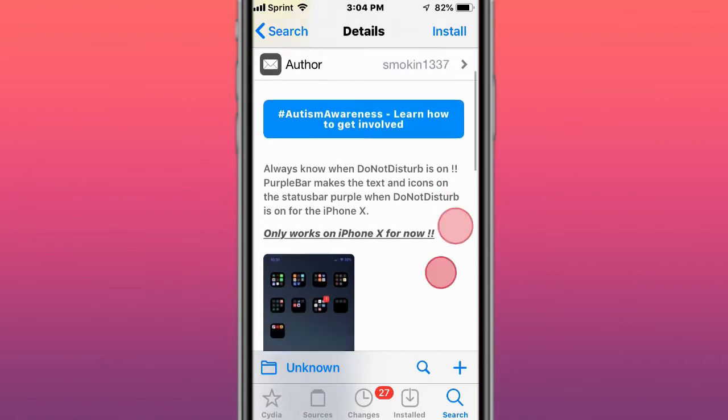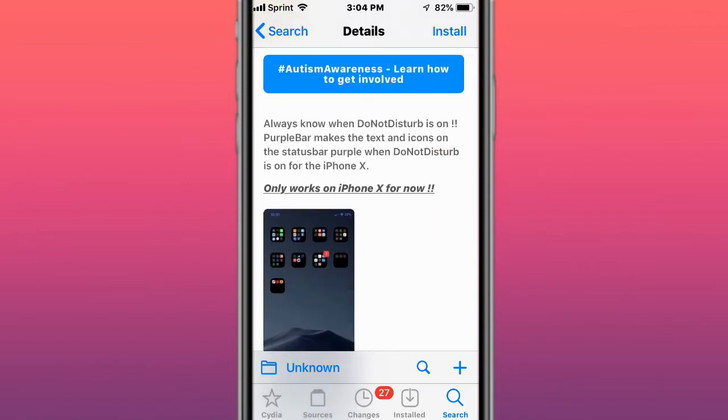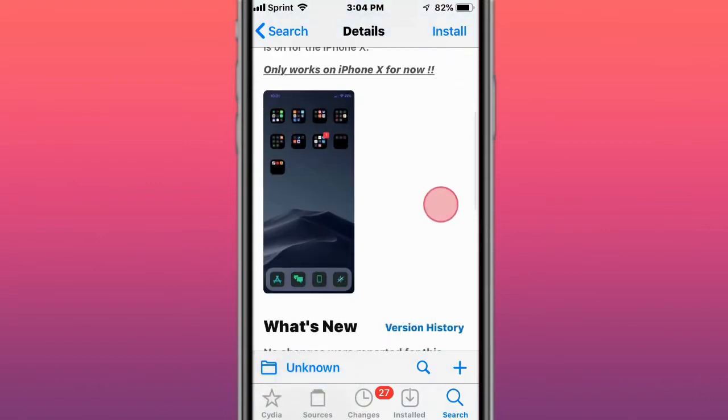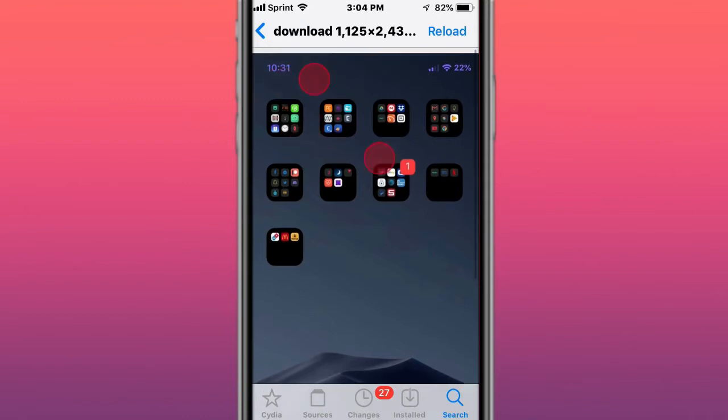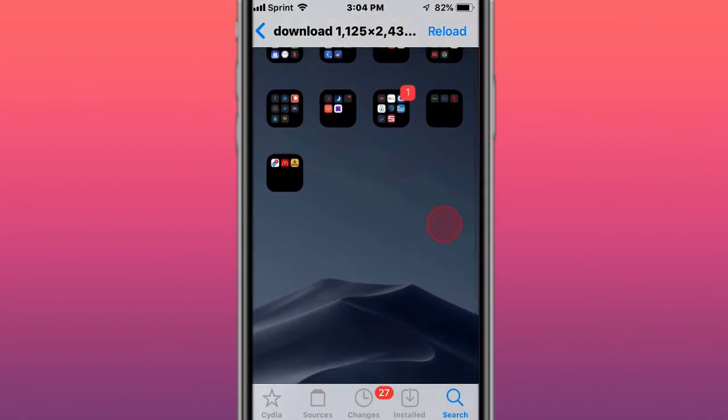This tweak is called Purple Bar. Always know when Do Not Disturb is on. The purple bar makes the text and icons on the status bar purple when Do Not Disturb is on for the iPhone X. So you see up there how it's purple? Come on, that's pretty cool. I mean, that's how you guys know Do Not Disturb is on.